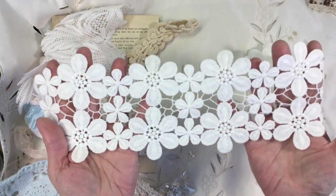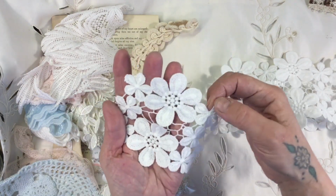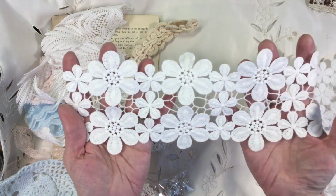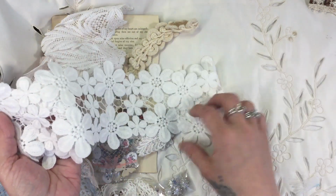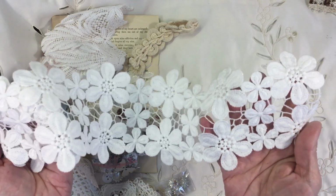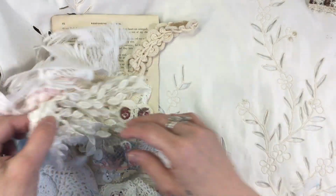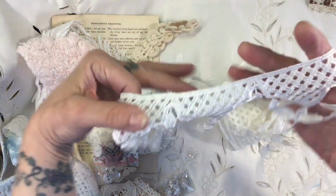Now this is an ideal piece that you could use as it is, or cut these flowers up. You can layer the flowers. You can embroider over them, cut them up singly. Absolutely beautiful. And it's nice to have some different sizes as well. That's really pretty. And then I wanted something dangly, so I've got this.